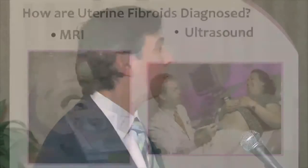There also are some different types of diseases, specifically something called adenomyosis, which tends to mimic fibroids. So I tend to rule that out with the MRI.